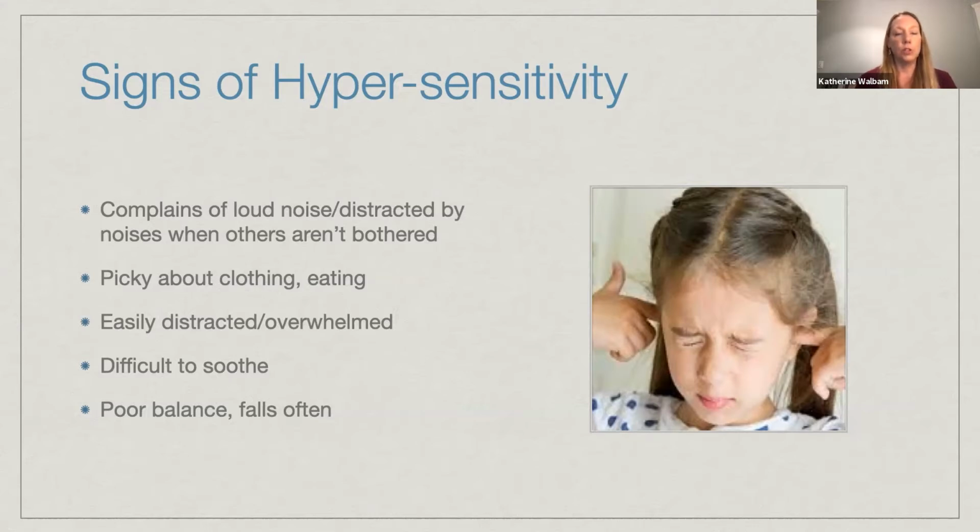They may be easily distracted or overwhelmed. And this is sort of natural. You can imagine that if you feel like you're being bombarded by sensory information, you would feel pretty distracted and overwhelmed throughout your day. They may be difficult to soothe, and they may have poor balance.